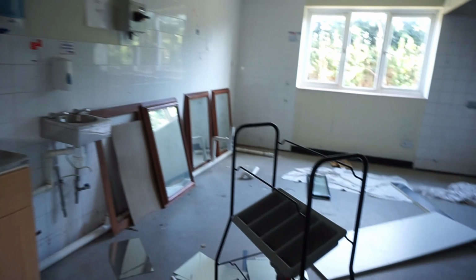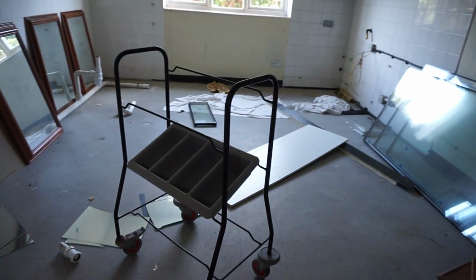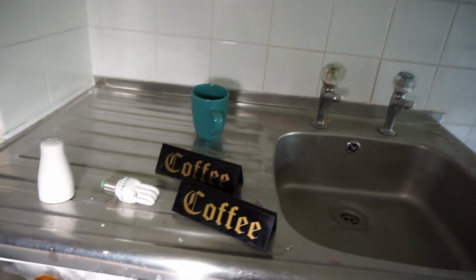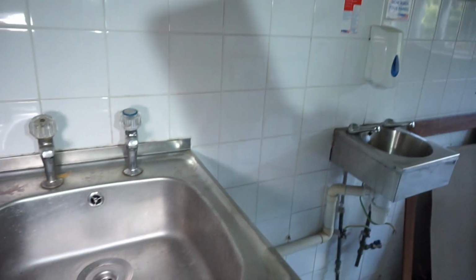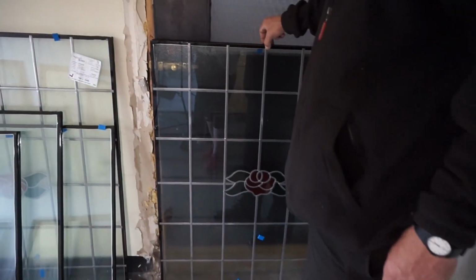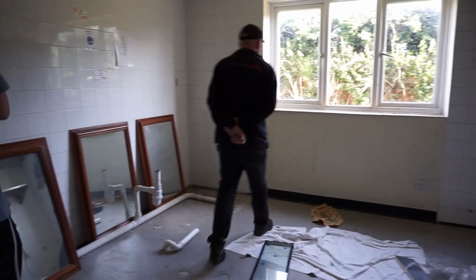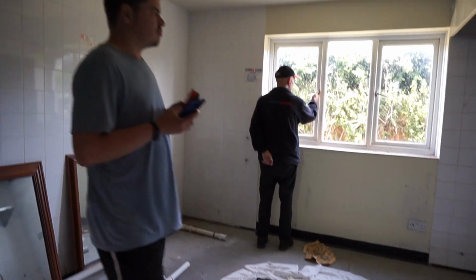Yeah, this is smell. It's like bleach. Bloody hell, there's candles in here. Coffee sign. Look at that. Oh wow, look at that. That's an original, is that? No, that's brand new. Probably they was going to renovate it and put new glass in somewhere in the building. Could be. I don't know, but it smells like new plaster. It's just been plastered. It smells like washing machine.